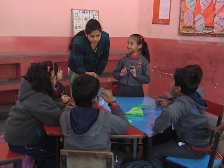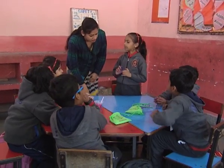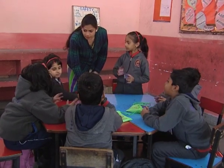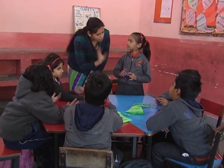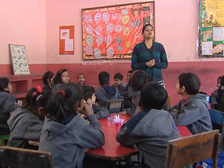Estimating the capacity in terms of smaller containers and then verifying it by actual measurement makes the learning of measurement of capacity much more interesting and challenging.